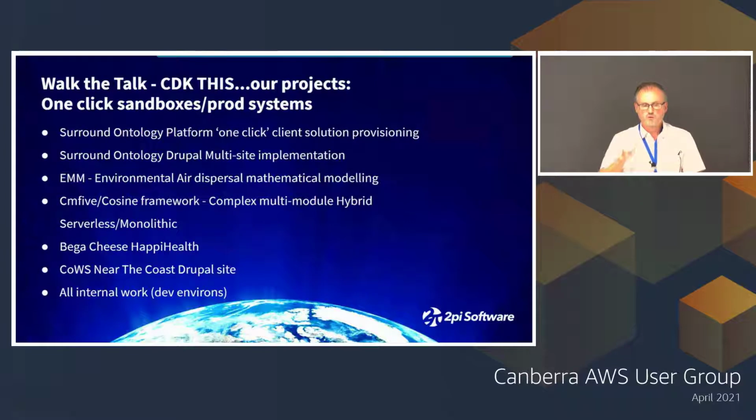In terms of walking the talk and getting this out there from being a fun toy into a real-world production environment, we have a number of associates, friends, customers, clients, partners that are quick to jump on the CDK train, and we've had great fun helping all of these businesses in terms of exploring how CDK can deliver them better outcomes in terms of their infrastructure build and app deployment.